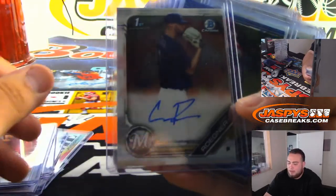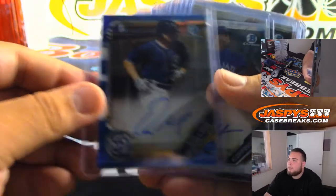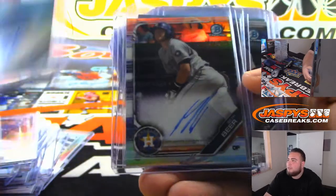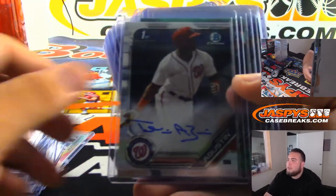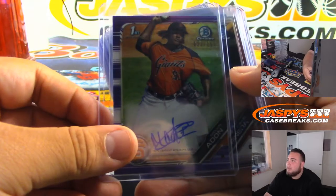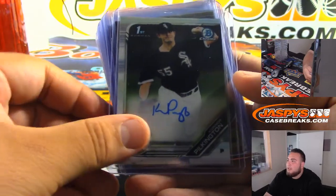Rocio for the Indians, Rogner for the Brewers, Sandoval for the Angels to 150, Uceda for the Dodgers, Marquez for the Cubs, you have Miller to 150, Blue for the Padres, Kolofstein for the Blue Jays, Hernandez for the Royals, Seth Beer to 499, Astros, White, Texas Rangers, Augustine, Nationals, Machado to 99, Cardinals, Gallardo for the Cubs, Jose Devers, Marlins, Adon.